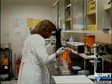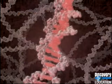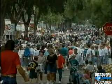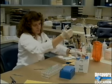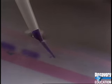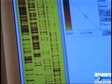DNA analysis is revolutionizing the criminal justice system. Each cell in the body contains DNA, which is shaped like twists on a ladder of chemical rungs. The sequence of these rungs is unique for each individual. Scientists can now remove DNA from body tissues and fluids and make key segments of it visible on X-ray film. The patterns produced in these films can positively link a suspect to DNA from a crime scene. But they can also exclude a suspect.